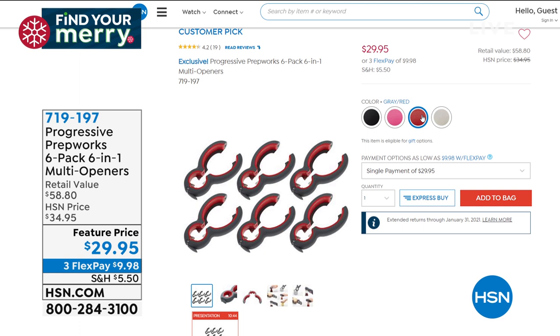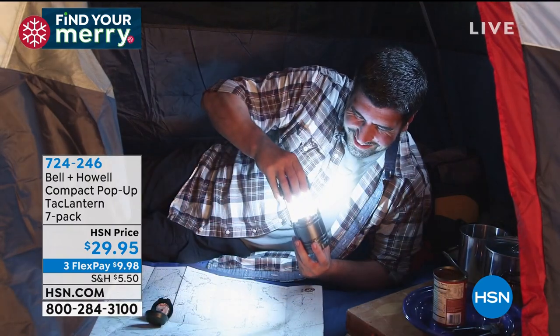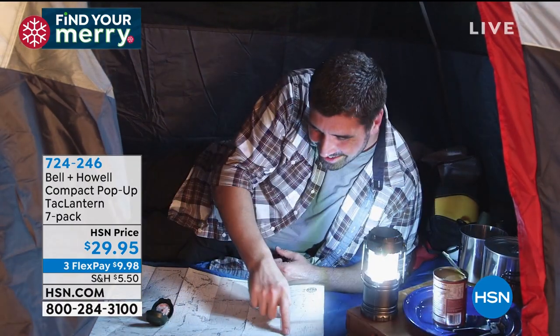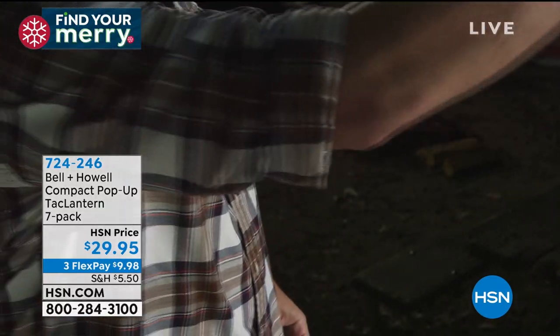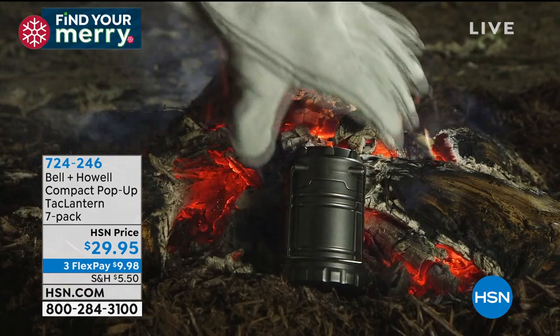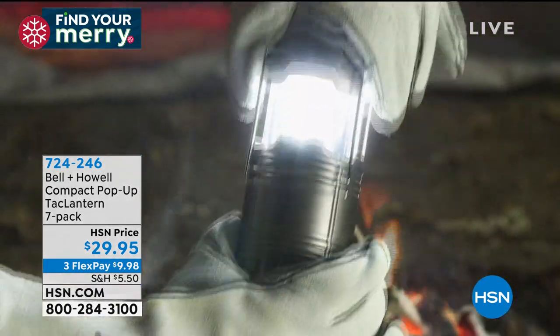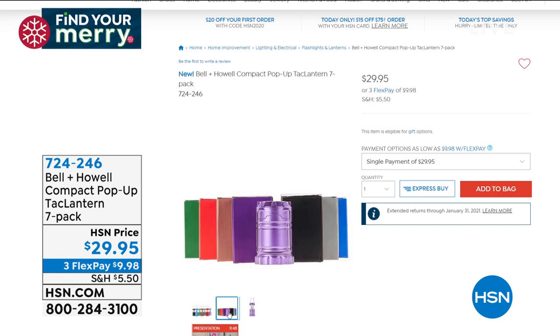This next item here, I have the older models and I love them. And they still work as if they were brand new. What is it? It's from Bell and Howell. And these are brand new. These are the compact pop-up tack lantern. You're getting seven of them, you guys, in their individual matching boxes. You get all of those that you see on your screen, and their little boxes match. So it's seven gifts. That's less than $5 a gift.